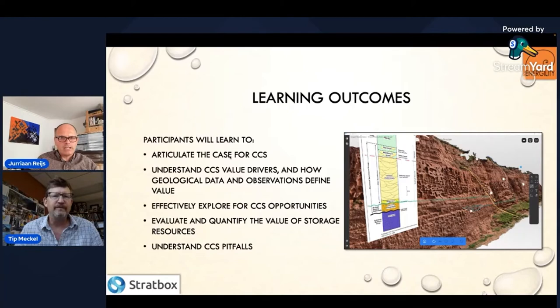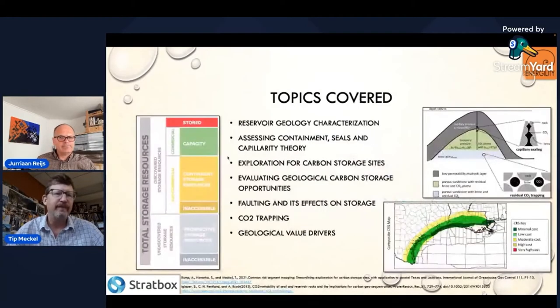And importantly, we'll do that also with real examples, and take us to the lessons learned of these real examples and understand the pitfalls, things that we have now learned through these projects, but we might not have thought about at the beginning. And Sleipner is one case, but there are many more. So a number of topics we'll intend to cover there.